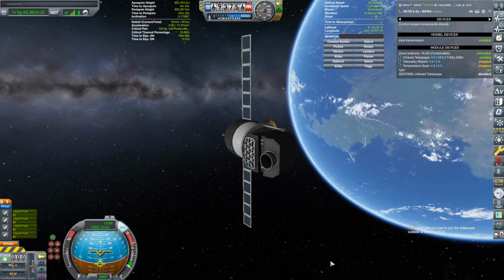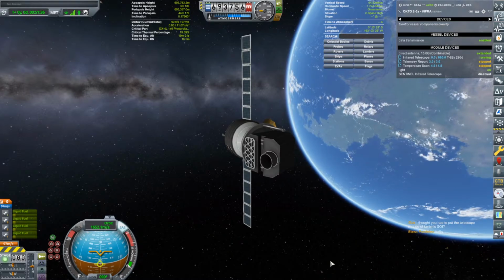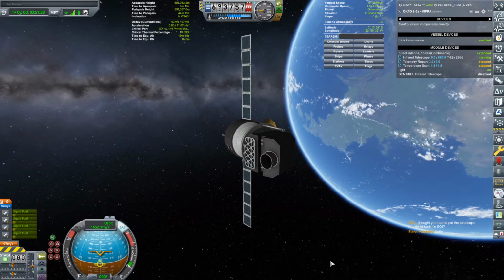I don't think I've done it live for quite some time, to put multiple probes in a satellite, or into one launch, and spread them out nicely and look at how to do that.